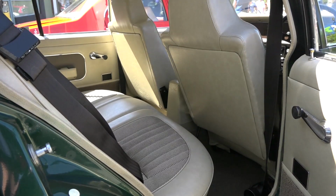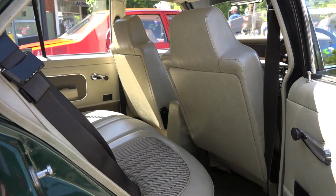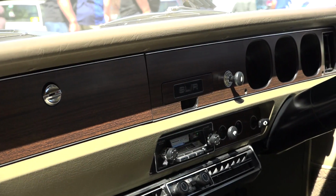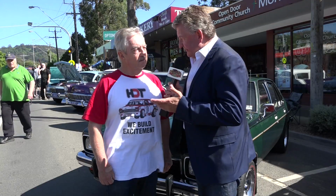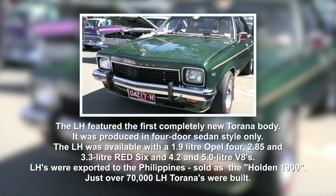Before SUVs, these were the family truckster. It was the Toranas, it was the Kingswoods, it was the Valiants, it was the Falcons. These were the cars that were pulling boats, pulling caravans from state to state. Yeah, these were our long-distance haulers, and they hung in there for decades. Indeed, and to see them still around is just an indictment to how good they really were.